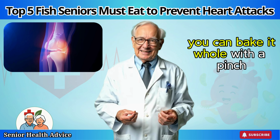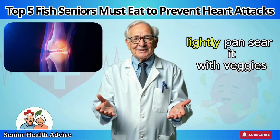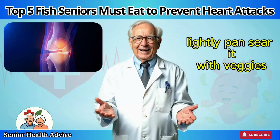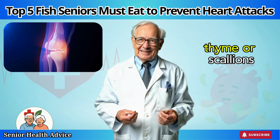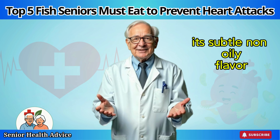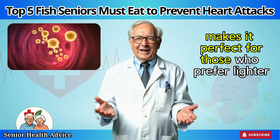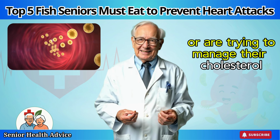You can bake it whole with a pinch of salt, pepper, and fresh lemon, lightly pan-sear it with veggies, or steam it with herbs like dill, thyme, or scallions. Its subtle, non-oily flavor makes it perfect for those who prefer lighter meals or are trying to manage their cholesterol and heart health.